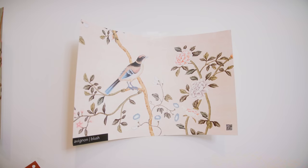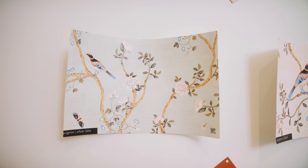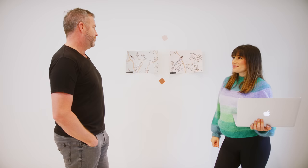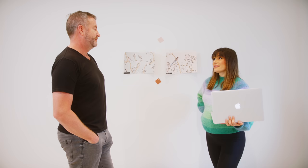Piece of cake? We have a wallpaper dilemma. Okay, what's the dilemma? We have this pink wallpaper that we really like. There's a blue version that they call the Silver Lake. I'm worried that this is not going to get here in time. But the blue is available? Probably not. You think we should just order it? But what if it doesn't get here in time? You can't return it. Oh, you can't?